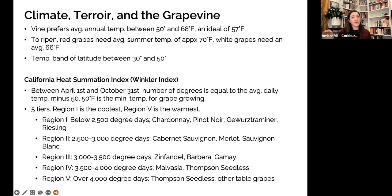And we grow most grapes in a band of latitude between 30 and 50 degrees in both the northern and the southern hemisphere. And if you were to look at a map of that, the northern hemisphere latitude band runs through North America, right? All of your main wine growing regions, every one of the 50 states does produce wine. So North America, and then all of Europe, even places like China. And then the southern hemisphere band of latitude is your wine growing countries like the southern tip of South Africa, southern Australia, New Zealand, Argentina, Chile, Uruguay, etc.